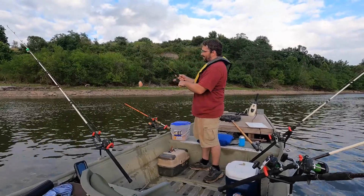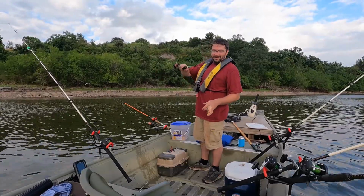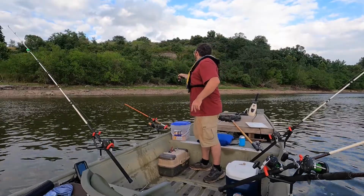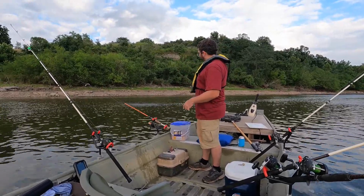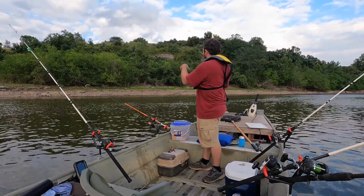Yep, just pack that dough around and just kind of chuck it out. Not anything fancy. Doesn't even have to be that far. There we go.